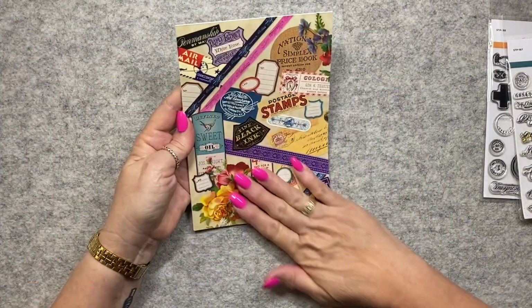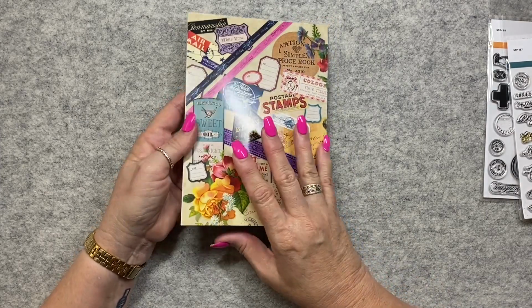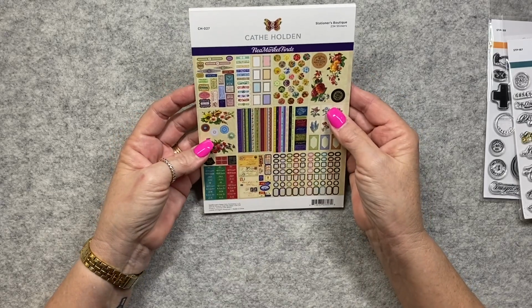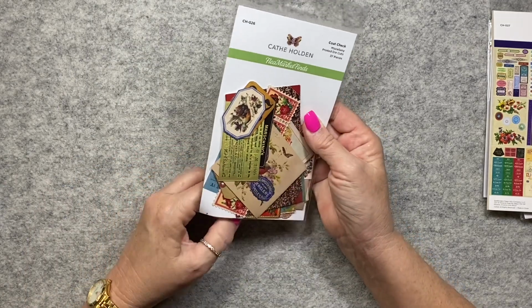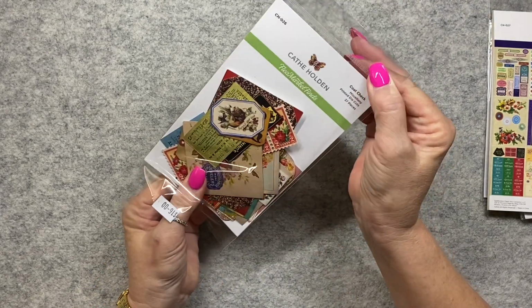And I love how the packaging is done as well, so that can be utilised to make some journaling cards, etc. So that is called Stationer's Boutique. Love that. And then I have used quite a few of these out of this Coat Check. So this is called Coat Check, and this is her printed die cuts.